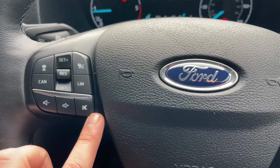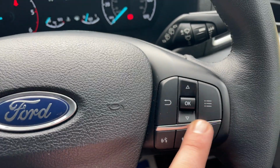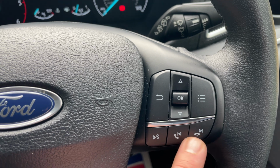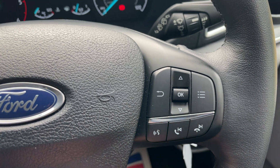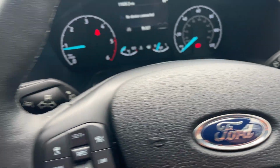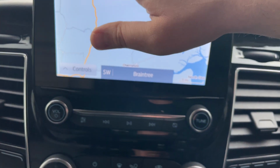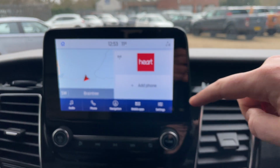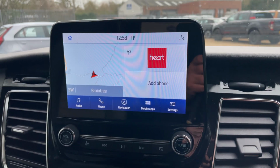We have different volume controls. Again, those buttons were for the screen. We have a voice command, a pickup, declined, a previous and next song function. Let's go over and have a look at the sync module. This is the Sync 3.4. We've got the dark blue band at the bottom, so we can tell it's the new software.